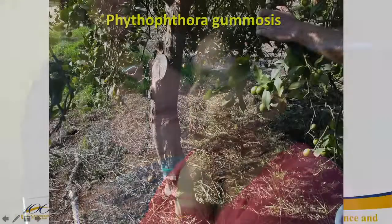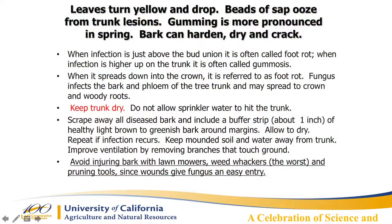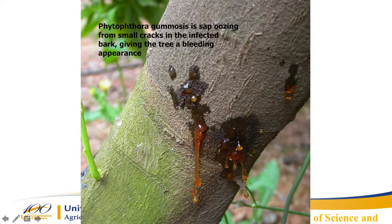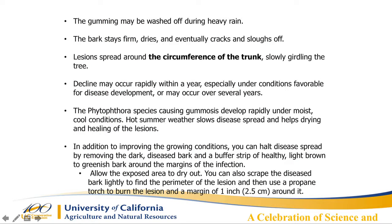Phytophthora gummosis, the next popular thing that comes through the office. Leaves turn yellow and drop, and there's sap ooze from the trunk. It's more pronounced during the spring. The best way to prevent it is to make sure that there's no moisture hitting the bark. Like if you have a sprinkler that's just hitting the bark, that will actually set it up for failure and actually get the tree sick. Like I said, the biggest symptom is actual oozing. Sometimes you won't even know it's there, because if it's raining, the rain can wash the gum away, so you technically won't have symptoms, but just keep an eye out for that.